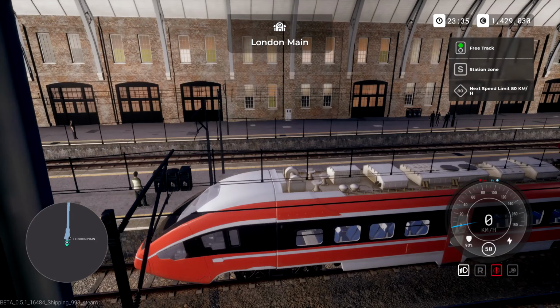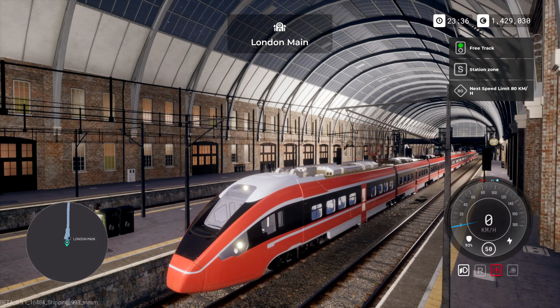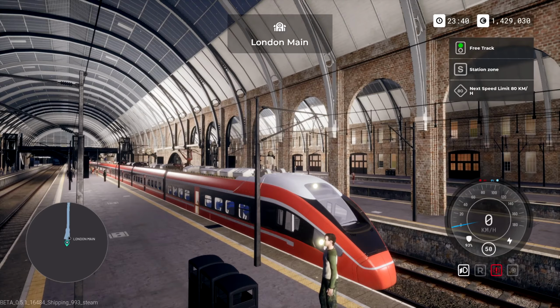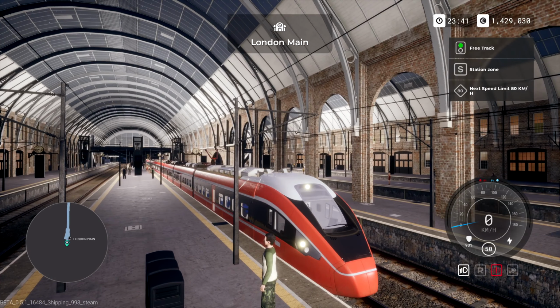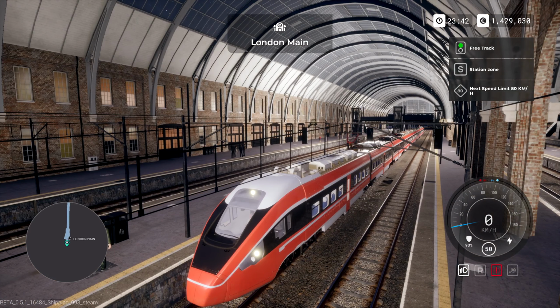The passengers have been delivered. Only one mishap on the way when I wasn't paying attention, but we still made it in plenty of time. And it's a lot of fun. I'm loving the new scenery. I really do like King's Cross. It's not magnificently, picture perfectly detailed, but it's good. It's good enough. It's an early access game. In fact, even if they didn't touch this again, I wouldn't care because I'm actually super happy with the way this looks. But yeah, that's going to be it for this episode.